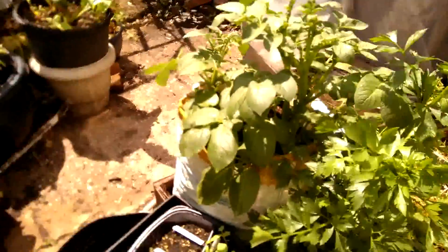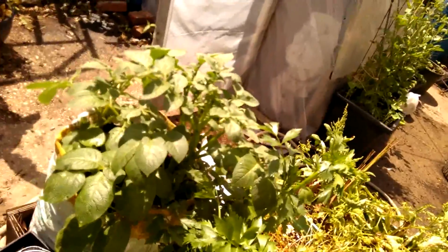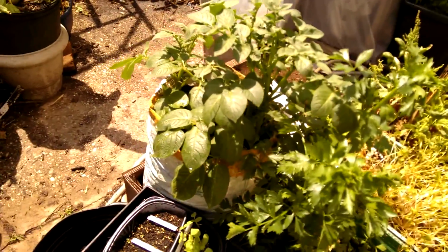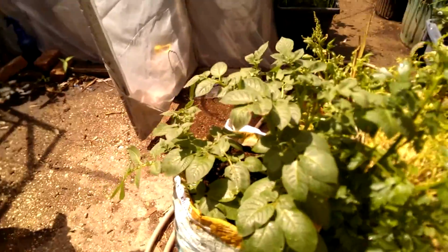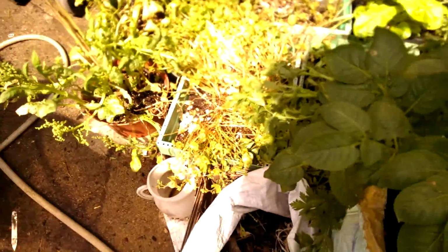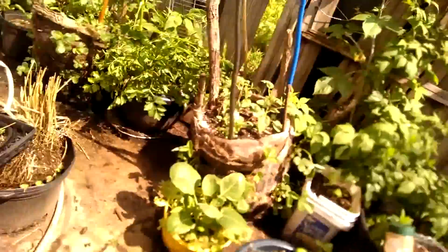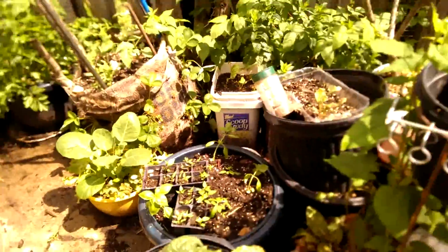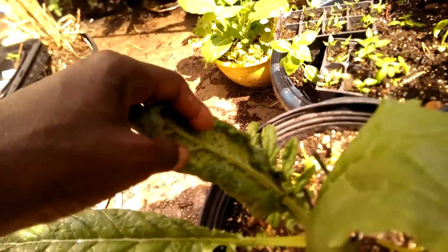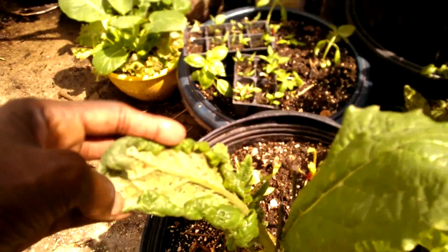My potatoes over here, well, I'm sorry, it's one potato plant. It looks really robust. The one over here is bust. It's been eaten up by slugs, which is a shame, but I'm not really too worried about it. In the meantime, the black slugs have migrated to this artichoke plant.